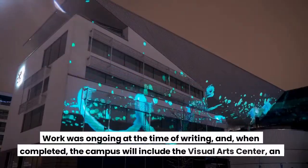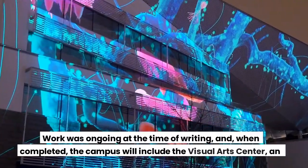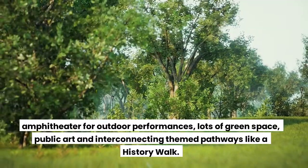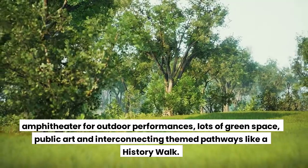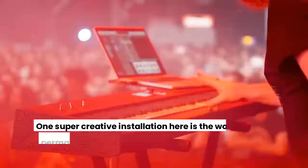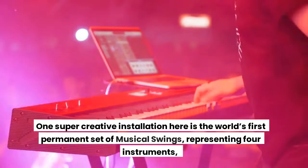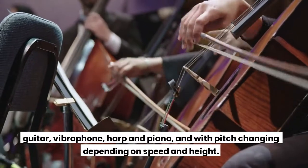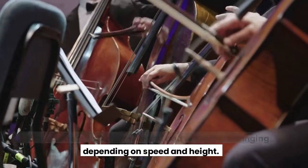Work was ongoing at the time of writing, and when completed, the campus will include the Visual Arts Center, an amphitheater for outdoor performances, lots of green space, public art, and interconnecting themed pathways like a history walk. One super creative installation here is the world's first permanent set of musical swings, representing 4 instruments, guitar, vibraphone, harp, and piano, and with pitch changing depending on speed and height.